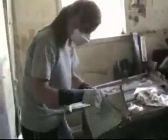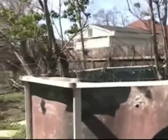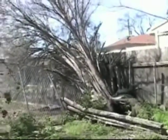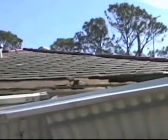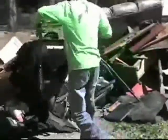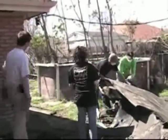Work was done to clean the debris inside, but also outside, where tar roofing from the neighboring house had fallen in the backyard. This house was home to the Littles family, and it was especially hard to work here because they returned the same day and saw the destruction of their home for the first time. They were there to share their stories and how they were coping with the disaster.